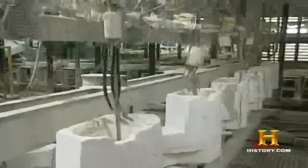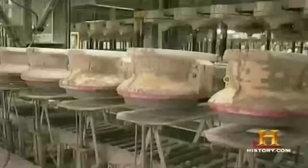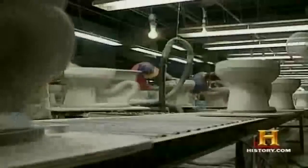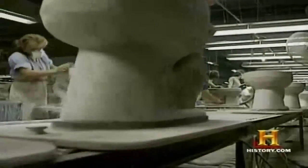Each and every toilet begins as a liquid clay mixture called slip. The slip is poured into molds and allowed to harden. Once it's removed from the mold, the toilet's clay surface must be smoothed out by hand. Any imperfection will be plainly visible in the finished product.